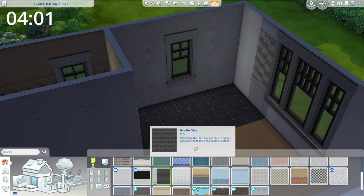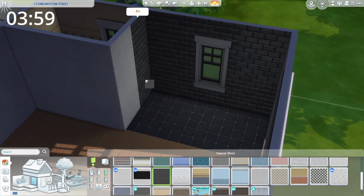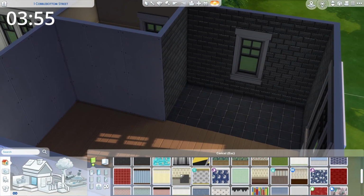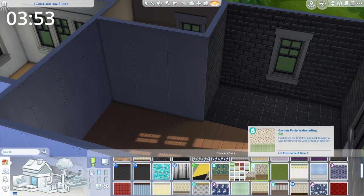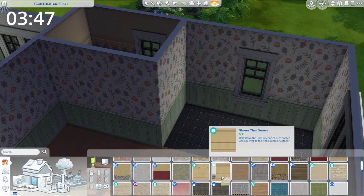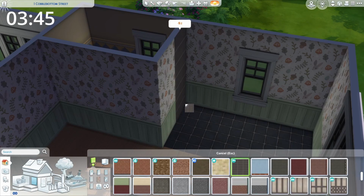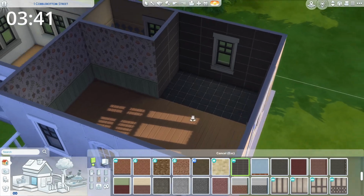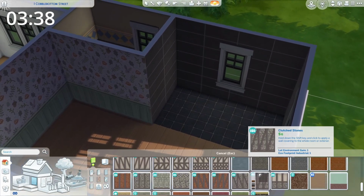No, I don't have time to debate this. That's horrible. Oh my gosh. It's a cottage, so we might as well go for some cottagey wallpaper. And I took away my other wallpaper. That's fine. Let's go for something like this. It's probably better anyway like this. It's a lot more modern than I thought it was gonna be.